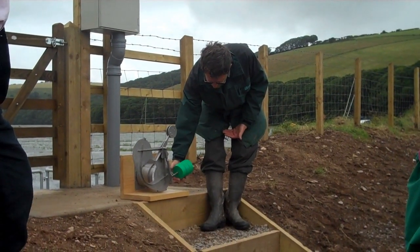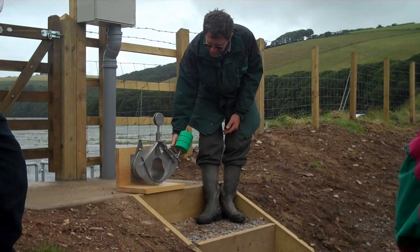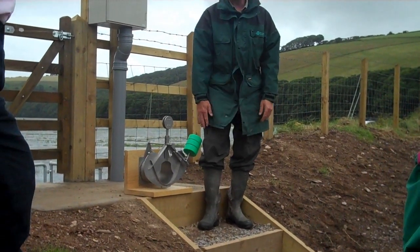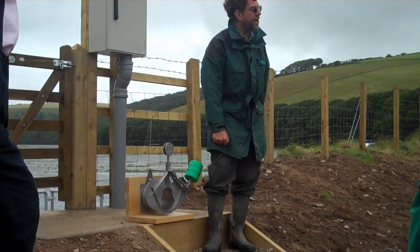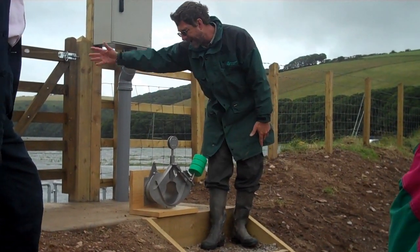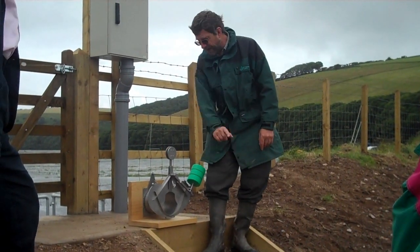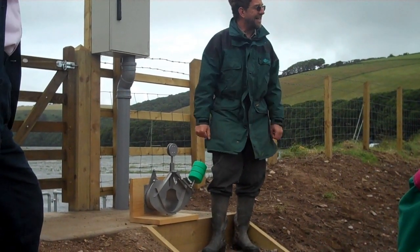Rises causes the float to rise, which causes the gate to rotate, until we get to a point where the gate is fully open and water is flowing in through the defences. Here's the bank, so this is round the other way, but the water is flowing in and filling up the marsh as it is now.